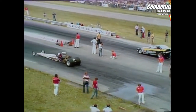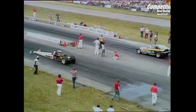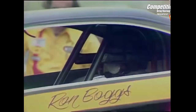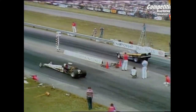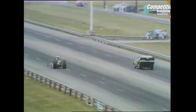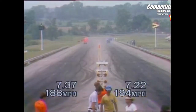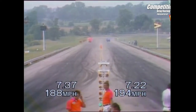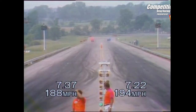In our second matchup, Ron Boggs in a Double B funny car. He'll be going against Don Girardeau in a Double A dragster. Right, the Double B funny car designation indicates that it is burning alcohol instead of its big brother that uses nitromethane, such as you saw a moment ago with Don Prudhomme and Tom McEwen and the like. And a good race, a good close one at 7.22 for Boggs, the winning time, 194 miles an hour. And now remember, that car is running on alcohol. It is very similar, in fact, it is almost identical to the nitro-burning cars. The only difference is the type of fuel used.